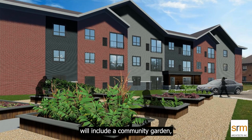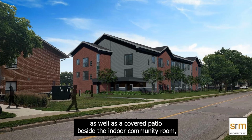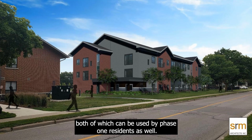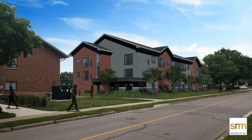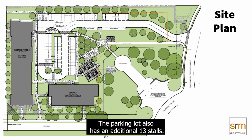Outdoor amenities will include a community garden, as well as a covered patio beside the indoor community room, both of which can be used by Phase 1 residents as well. The site plan shows the location of the second building. The parking lot also has an additional 13 stalls.